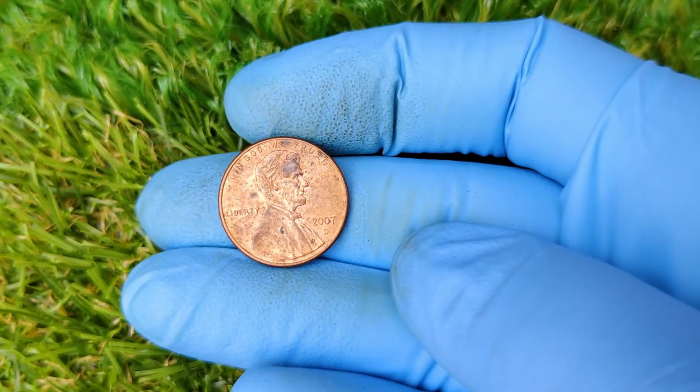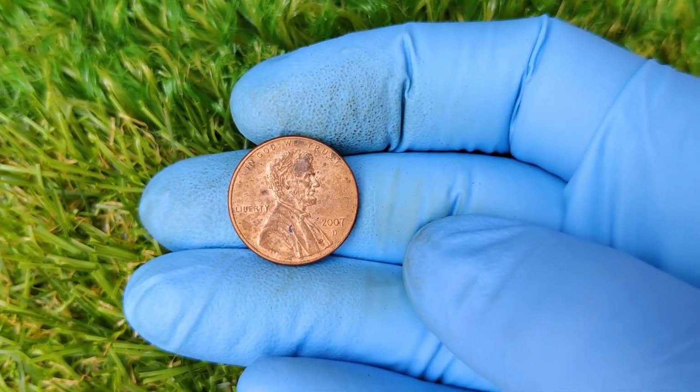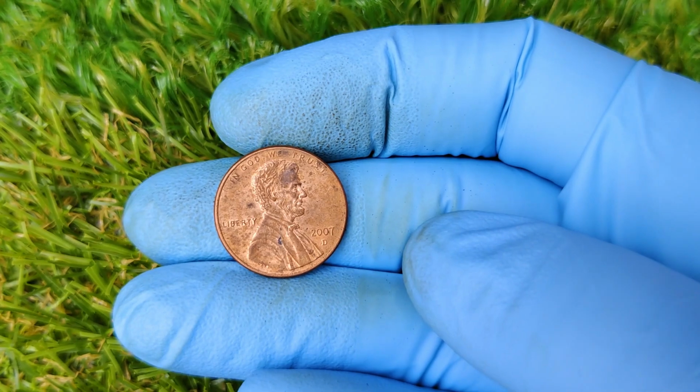So, there you have it. The 2007 D Mint Mark Lincoln 1-cent penny, a small coin with a big story.